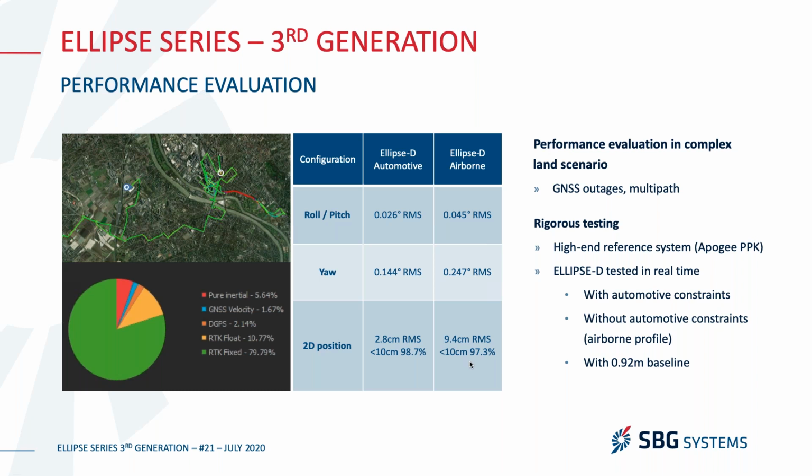So that's really amazing. And we have other results that show very similar performance. And so that's why we are really confident and proud of this new Ellipse series.